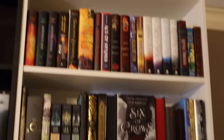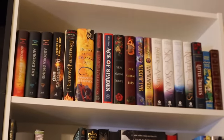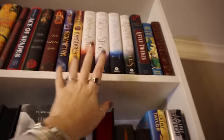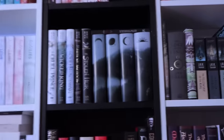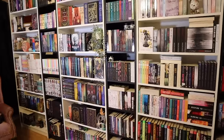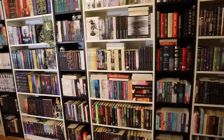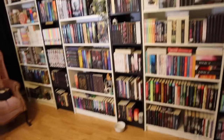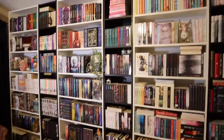And then more fantasy. Some of the fantasy I haven't read. I really need to read the series so bad. So if you can encourage me to read it, that would be great. I have my Twilight. I also really need to read this series. I love it. I just want to stare at my shelves all day. I'm so obsessed, except for that shelf down there. But yeah, I just think it turned out really, really good.